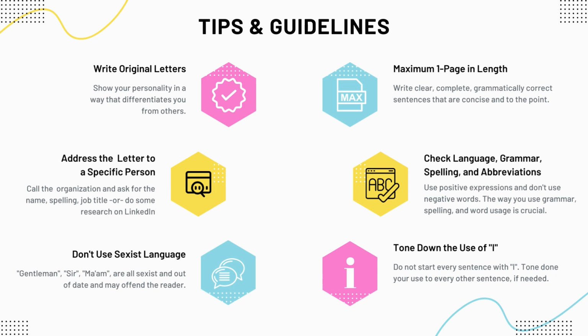Tone down the use of I. Don't start every sentence with I. Tone down your use to every other sentence if needed. Don't use sexist language. Words like gentlemen, sir, and ma'am are sexist and out of date and may offend the reader. Whenever you're writing a cover letter or any email for that matter, please just don't assume anyone's gender.